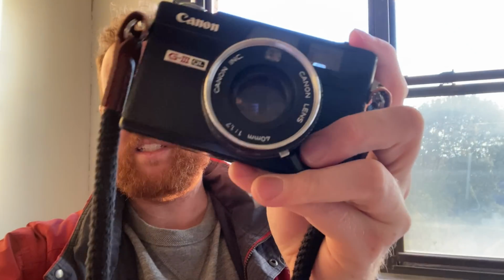And so I love this camera because it's really quiet, really small for a rangefinder. They call it a poor man's Leica for a reason. It's got a very sharp 1.7 lens, and yeah, I love it. So I highly recommend it if you're getting into film.